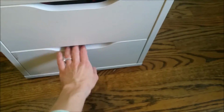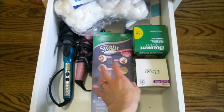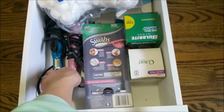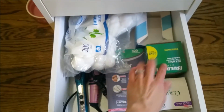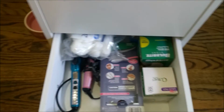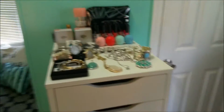And then down here I've got some cotton swabs, all of my hair tools. I've got my business cards down here for my photography, some cotton balls, and an extra bulb for my vanity mirror. So that is it for my makeup collection.